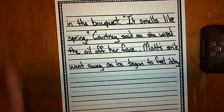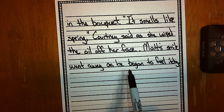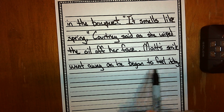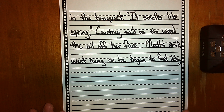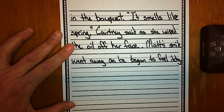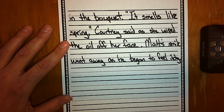So again, I could have just said, now they are sad because they have poison ivy, but I'm going to stretch it out and really use the senses and descriptive language and details to talk about how they're feeling and what poison ivy feels like. Because this is realistic fiction. I've had poison ivy before, so I understand what it feels like, and I can describe it, and that makes better writing. So Matt's smile went away as he began to feel itchy.